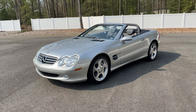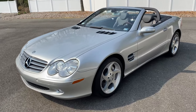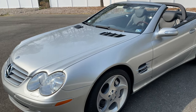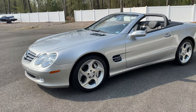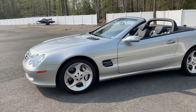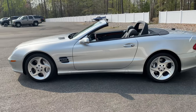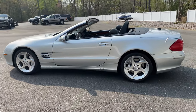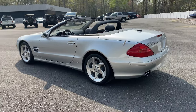I actually took possession at the client's home. When he came here to purchase a vehicle from us, he spoke about this as a trade, didn't want to drive it here because he did live about an hour and a half away. And he said, hey, if you're interested, you have to come to my house because I'm not driving it this distance. This car is absolutely brand new in every aspect.